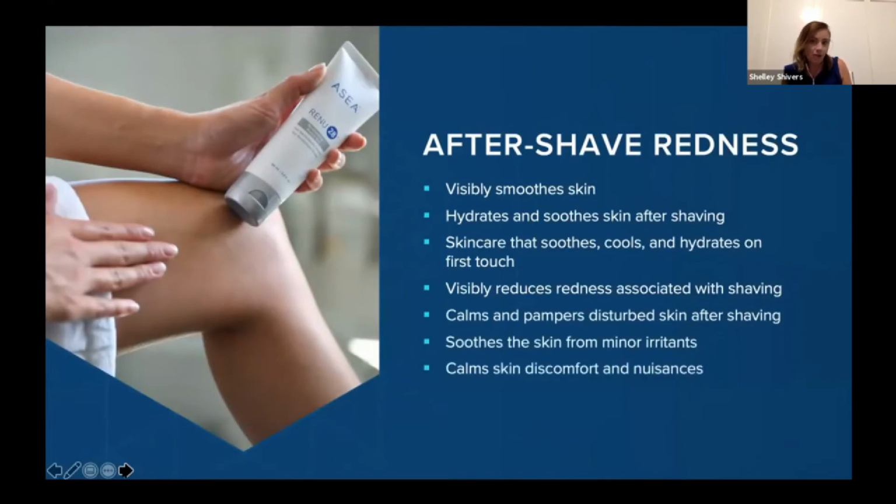up next, let's talk a little bit about aftershave redness. So whether you're a man or a woman, you get those awful red bumps after you've shaved, and your skin's just not happy. This allows your skin to really soothe and cool and hydrate on that first touch. And it visibly reduces all those red bumps associated with shaving. So if you haven't tried it, you can use it on your face, on your legs, wherever you need it. And it really will help with those irritants and the discomfort associated with aftershave.